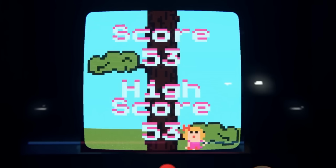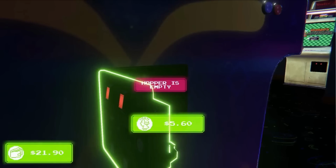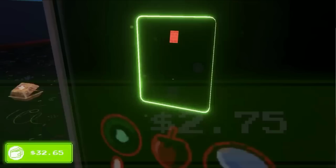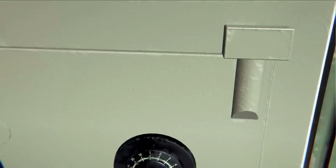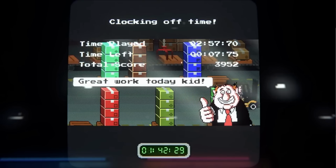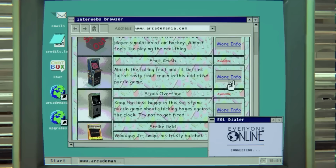I cannot be that far. The laundrette is nearly gone. I'm rinsing this game. You can play all of the arcade cabinets as well. It's so good. It is so good. I love these type of things.